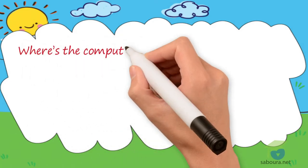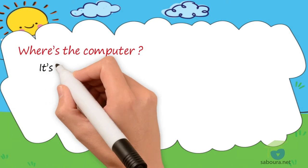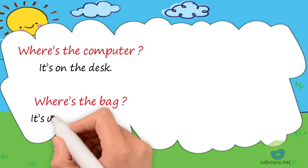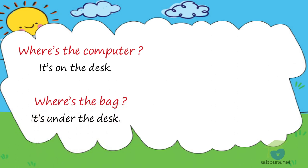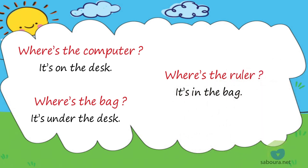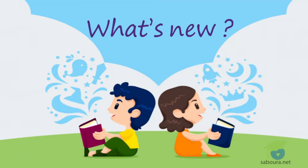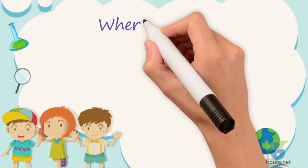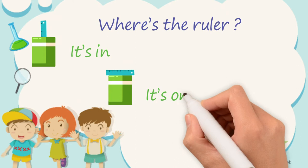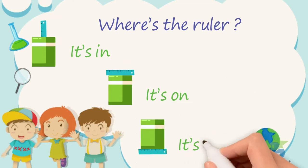Where is the computer? It's on the desk. Where's the bag? It's under the desk. Where's the ruler? It's in the bag. What's new? Where's the ruler? It's in. It's on. It's under.